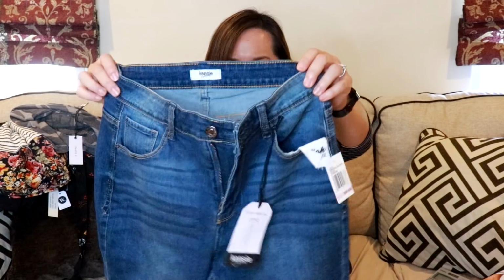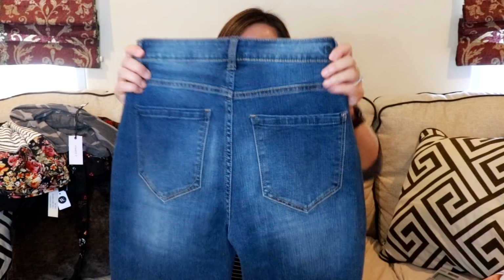Yeah, not sure about the jeans. I really actually like these jeans, and they fit nicely. The length wasn't too bad. I don't think I'd have to hem them. And I like that they're high-rise. I thought they were pretty flattering, so I'm thinking about keeping these. And they were $58, which isn't too bad. And remember, I do have the credit, so $8. So we'll see.